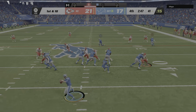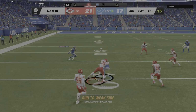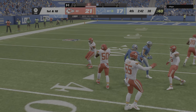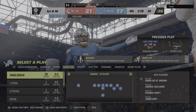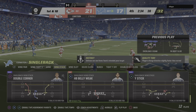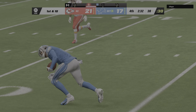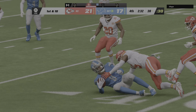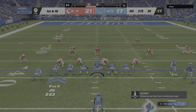Off play action. Here's Goff. Steps away. That throw taken in by Jamison Williams. And he has a big gain inside the 40 before being dropped. A nice gain of 21 yards. Sometimes it's designed, and sometimes you just have to know when to leave the pocket and move and make something happen. And on that play, he's able to get on the run and was still accurate throwing the football.